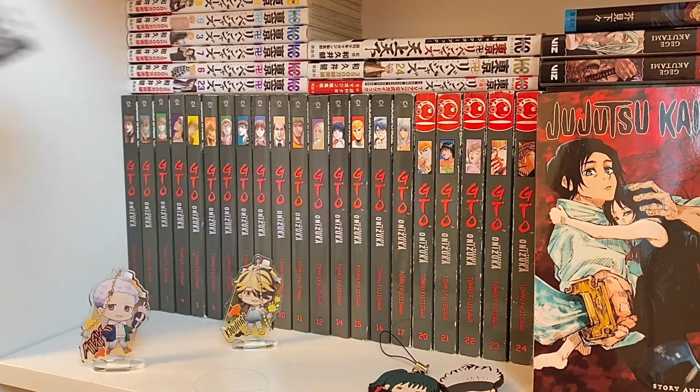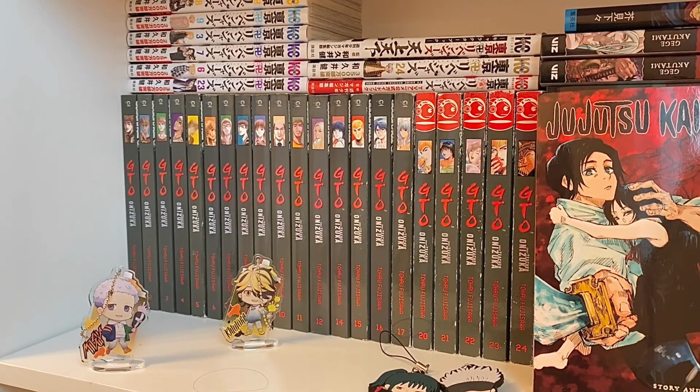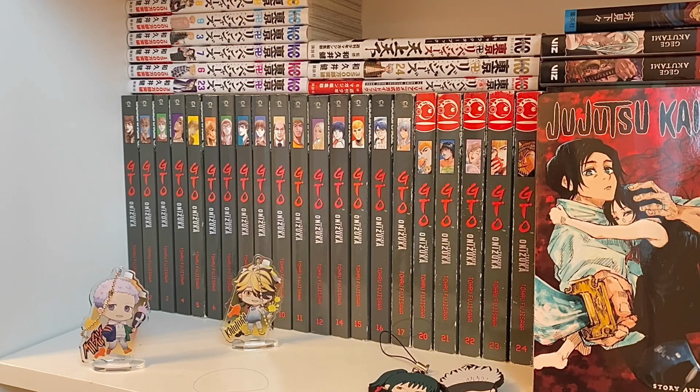If I just move this volume out of the way, I have almost all of GTO. I have volumes 1 to 12, 14 through 17, and then 20 through 24. I'm only missing volumes 13, 18, 19, and then 25. I picked the series up a while ago on Facebook Marketplace.